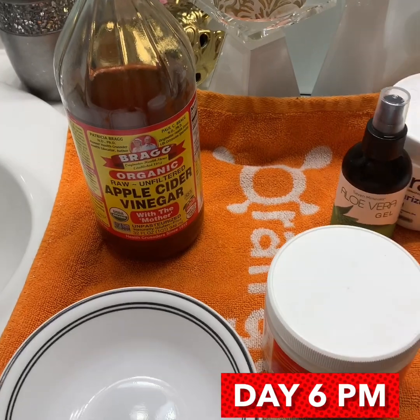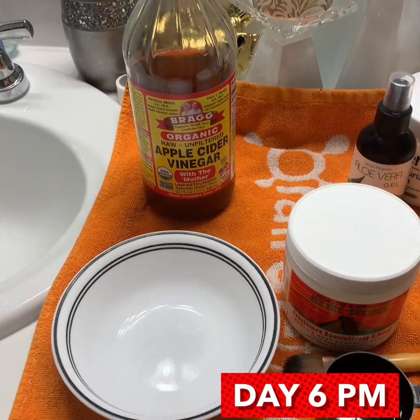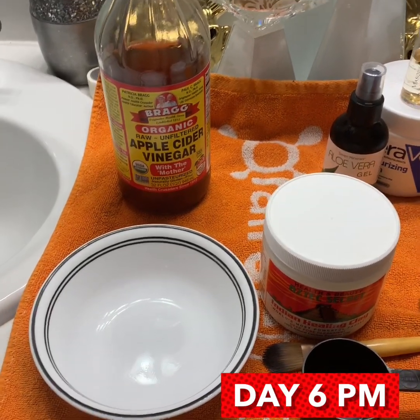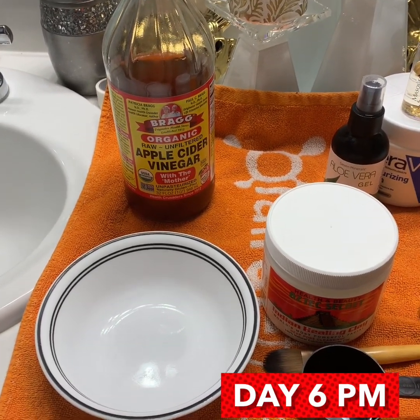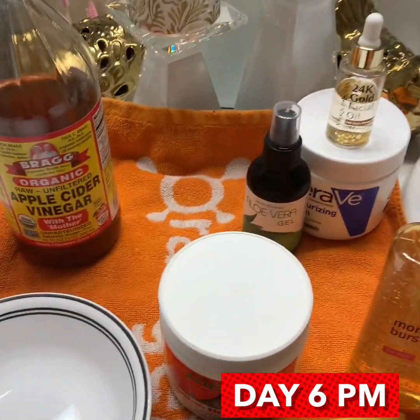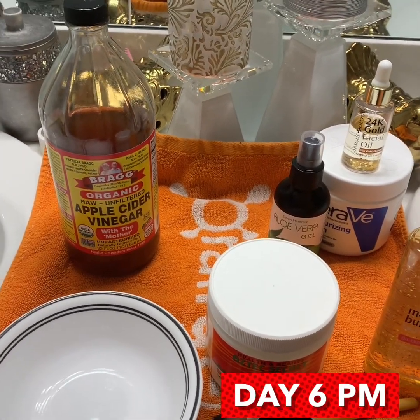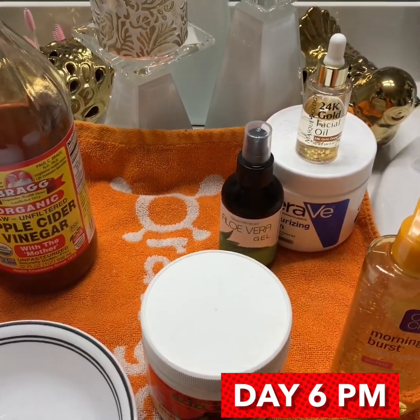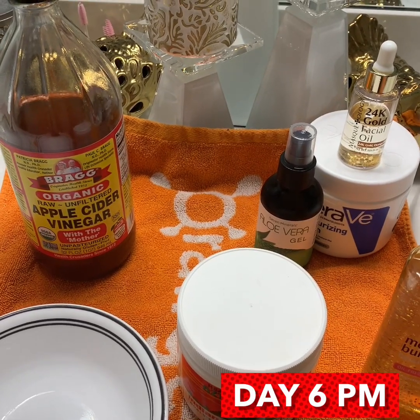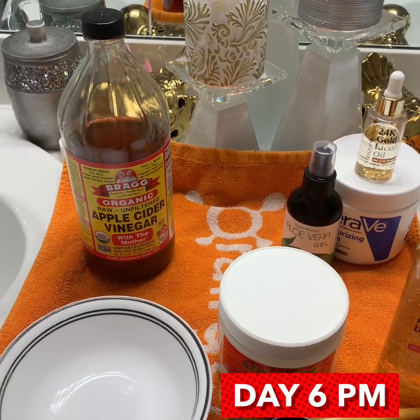Now after we do the mask, because the mask has to sit on your face, I let mine normally sit for about 20 to 30 minutes. It is going to get really, really hard and really tight, and you're not going to even be able to move your mouth. So after I do that and I wash this off, normally I am very, very red. Because, you know, whatever it's pulling out from underneath those pores, it makes you very red and very sensitive.